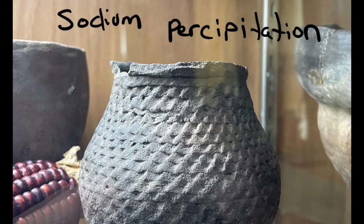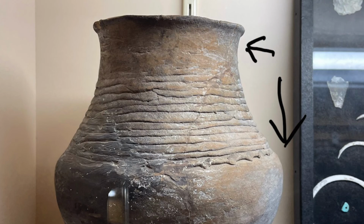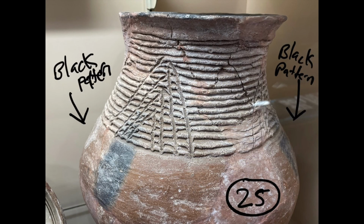If you can imagine you've got a pot sitting there to dry, a bowl. And we probably all noticed that the top rim is the part we have to be careful with because that's going to dry first. That's also going to be where the sodiums are going to accumulate. Because if there's sodium in your clay body, all those sodiums are going to follow the water. And as the water is going up to the top of the rim to evaporate, that's where the accumulation is going to occur.